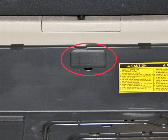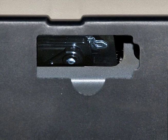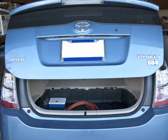It pulls out from below, revealing the release latch. Push up on the latch and the lock should release. The door is heavy, but can be pushed up from within to raise it. If possible, have a helper lift the hatch door from outside the car.